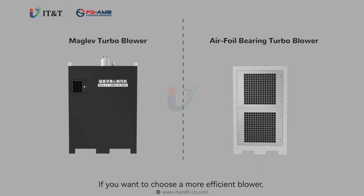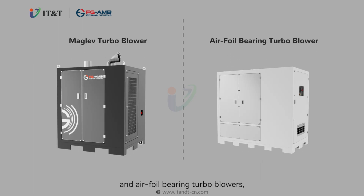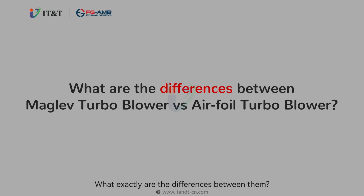If you want to choose a more efficient blower, you may think of the recently popular Maglev turbo blower and airfoil bearing turbo blowers, which look like twins but are actually different. What exactly are the differences between them? Let's take a look and find out the truth.